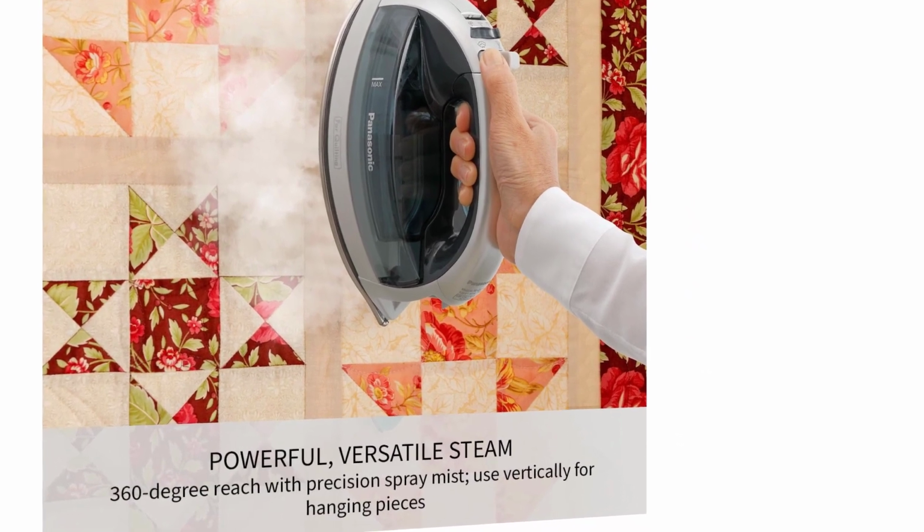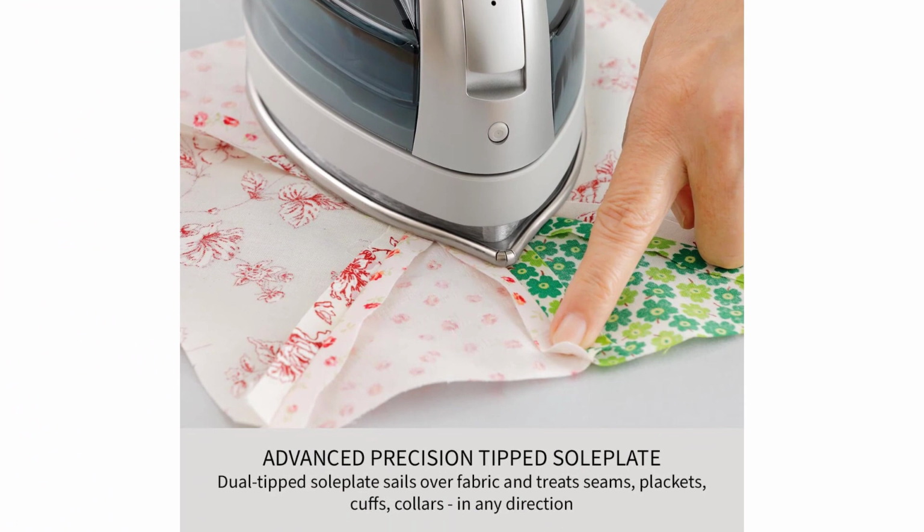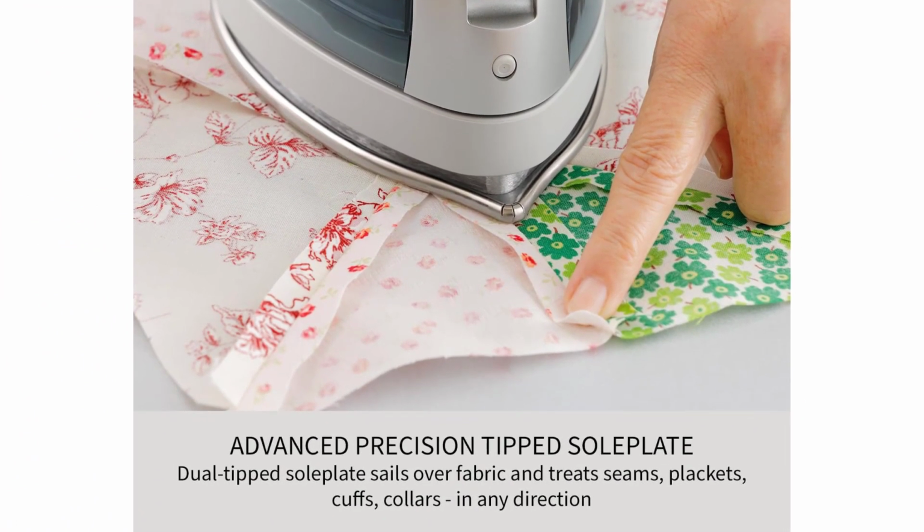Natural 360 degrees movement with precision tips. Freestyle clothes iron moves effortlessly in any direction to quickly cover even large surface areas. Double-tipped sole plate makes detail work a snap.